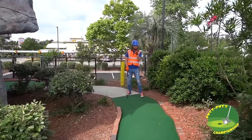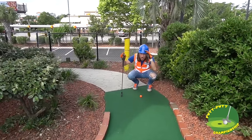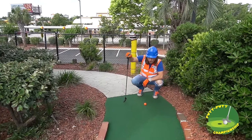Absolutely. Now, he's setting up for this next hole, and he's really analyzing it. He's on the green, doing a balance check. He should have brought a level with him.